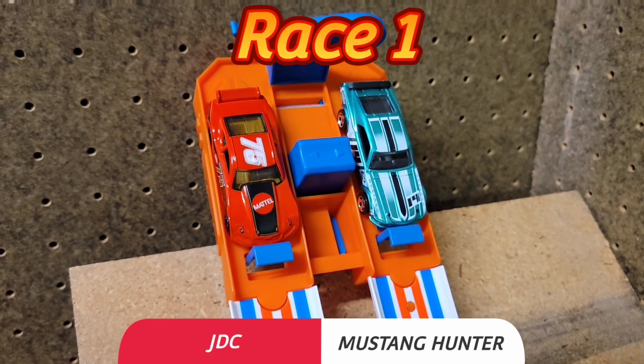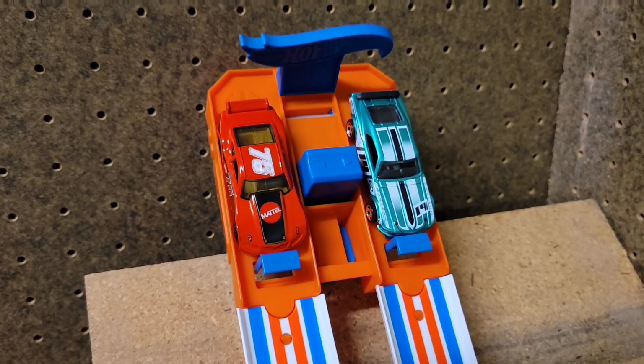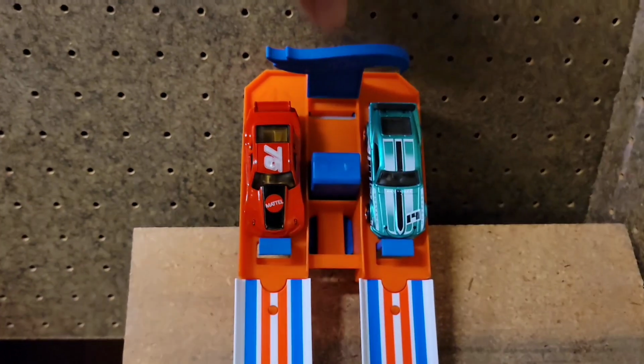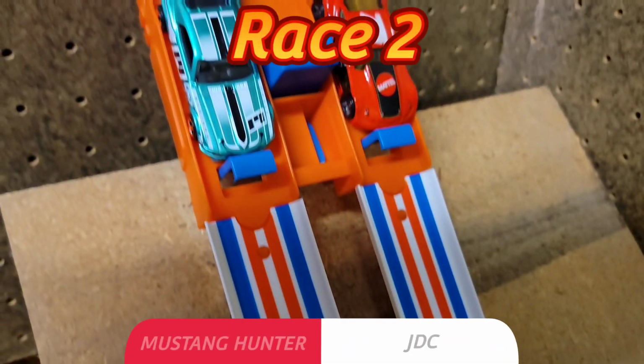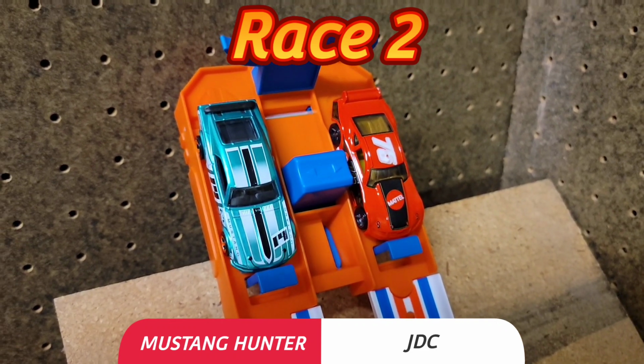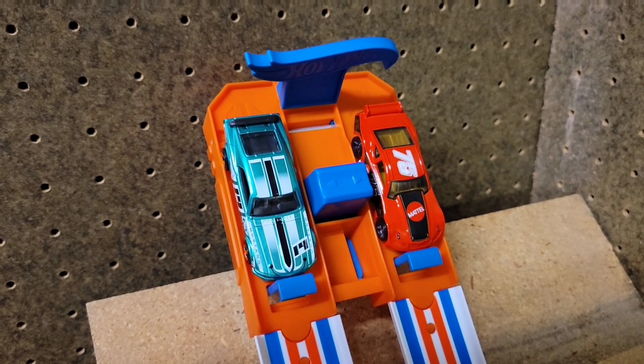The flag is set and the track is clear. The Mustang Hunter in lane 1, and JDC in lane 2. Now let's get this going in 3, 2, 1. JDC is not playing. He said move out the way to the Mustang Hunter. So let's get this race going.